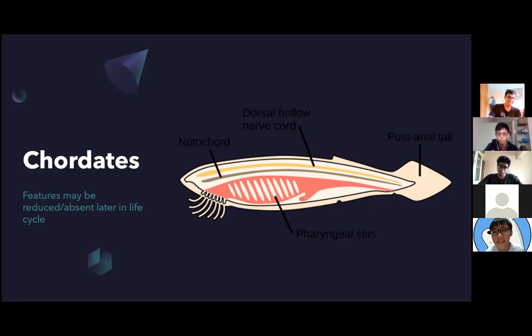The notochord is a cartilaginous, rod-like structure. What it does is provide a substrate that muscles can act on.